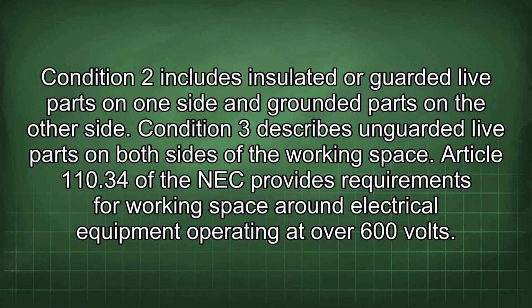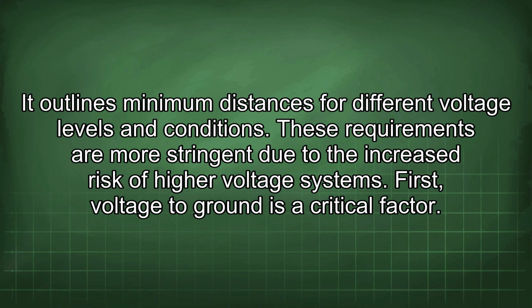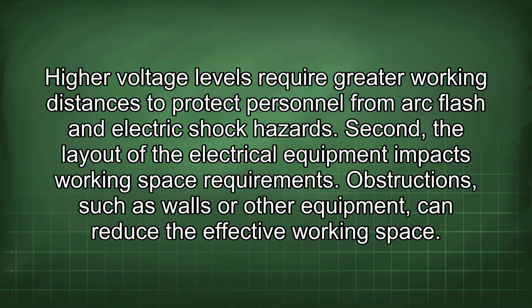Article 110.34 of the NEC provides requirements for working space around electrical equipment operating at over 600 volts. It outlines minimum distances for different voltage levels and conditions. These requirements are more stringent due to the increased risk of higher voltage systems. First, voltage to ground is a critical factor. Higher voltage levels require greater working distances to protect personnel from arc flash and electric shock hazards.